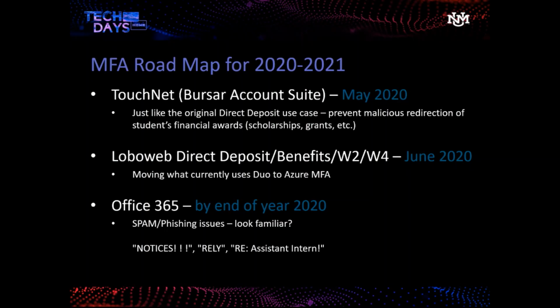Once that's done, we're targeting June 2020 to move everything that's using Duo today to Azure MFA. So again, that's Global Web Direct Deposit, benefits, W2, W4. And that's basically just going to be a sort of drop-in replacement, and then this will affect another population, which will be the faculty, staff, and student employees that have used Duo previously for pay-related things. Those will be the users that are pulled in at that point, if they weren't already pulled in as part of the TouchNet rollout.